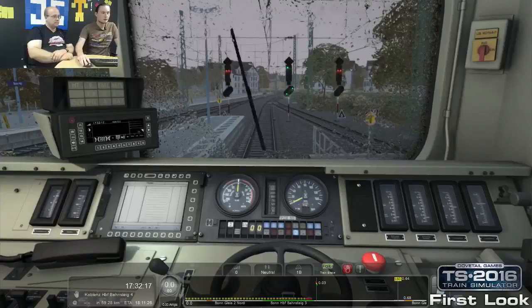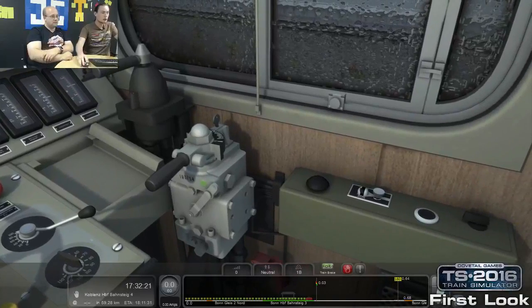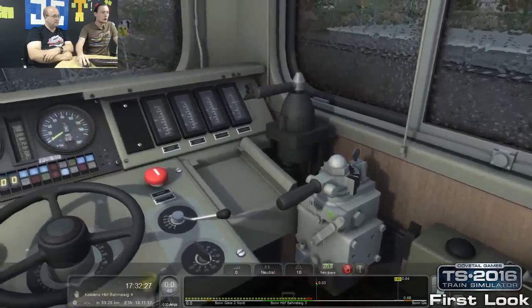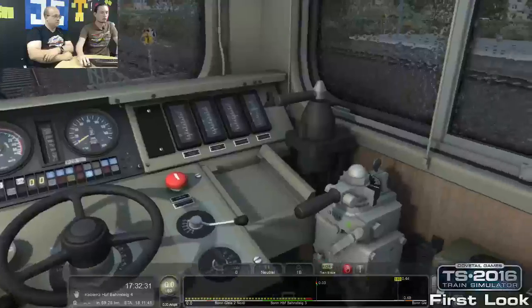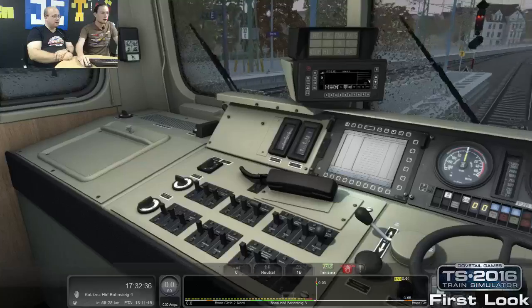Right. Let's continue our look around the cab, shall we? So there we've got our wiper controls, and we've also got the horn. I can hear that. Yeah. Then we've got our brake controls, windows, doors. Quite a lot of gauges on the back of the desk there, aren't there?